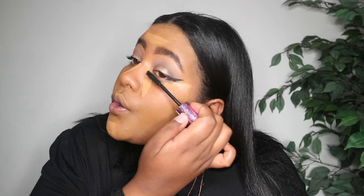Let me put mascara on this eye. I don't know why. I don't like seeing myself in not warm tones. I don't know. I need to get comfortable with being uncomfortable.